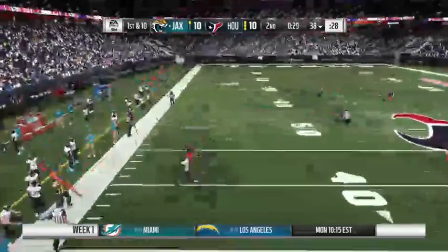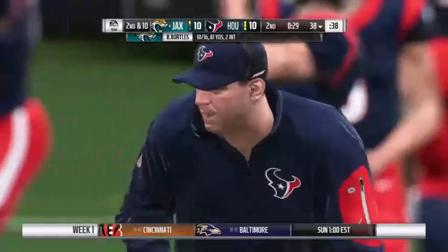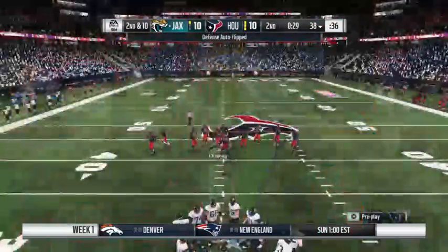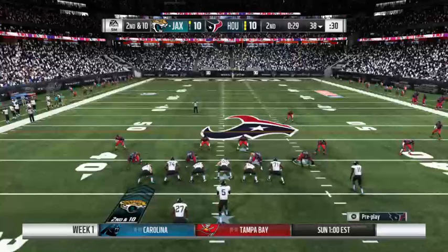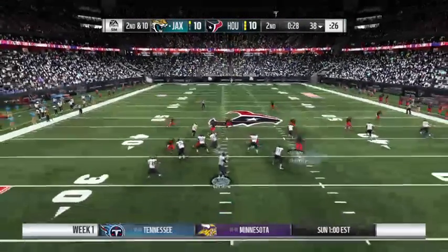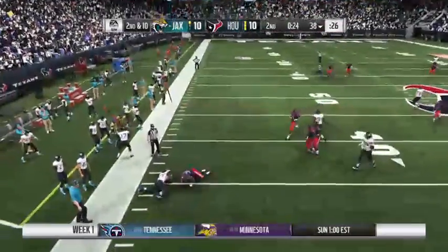Throwing on first down is Bortles. And that one will fall incomplete. Clock here now just under 30 seconds to go in this first half. This defense has been very disruptive early on as they force another one to go awry. Seems to be the front and the back end. Pass rush, they've been able to get home, and they're taking the ball away in coverage as well. I love how you put it together. The front and back working in sync, only way to play good defense.